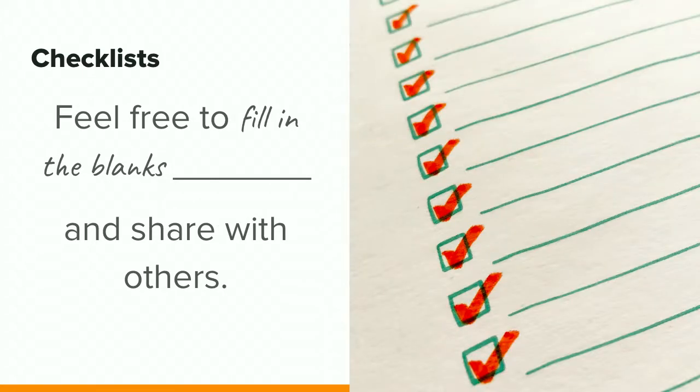The checklist that I'm going to show you today, feel free to take them, fill them in, share them with others, adapt for your needs.